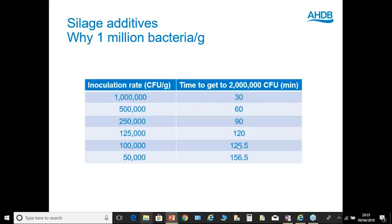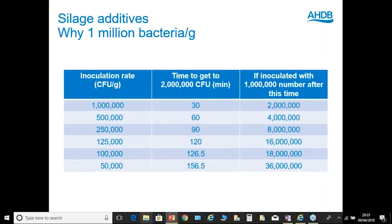Now, the difference between 30 and 126 minutes in the lifetime of the silage clamp may not seem like a lot, but we need to add another column, because here now I've got that 1 million. After 30 minutes, it's 2 million. If we just look down to the 100,000 as our example, by the time it's 126 minutes to get to our 2 million, the bacterial rate where we applied 1 million has now become 18 million. So we've a much bigger army to fight against the undesirable population and preserve that crop.